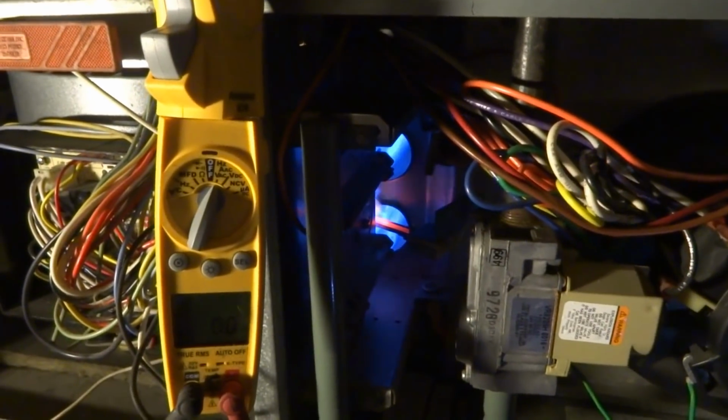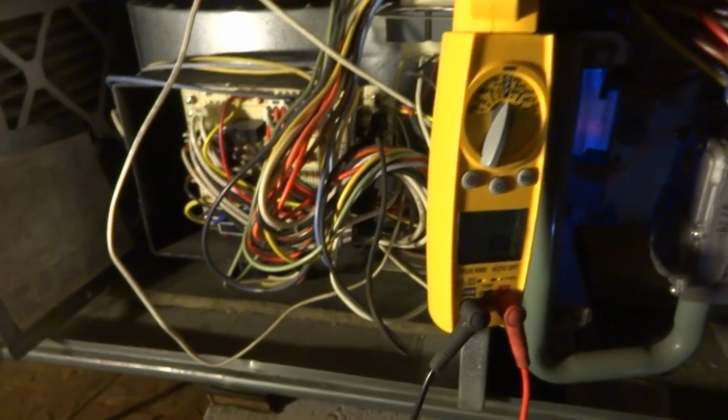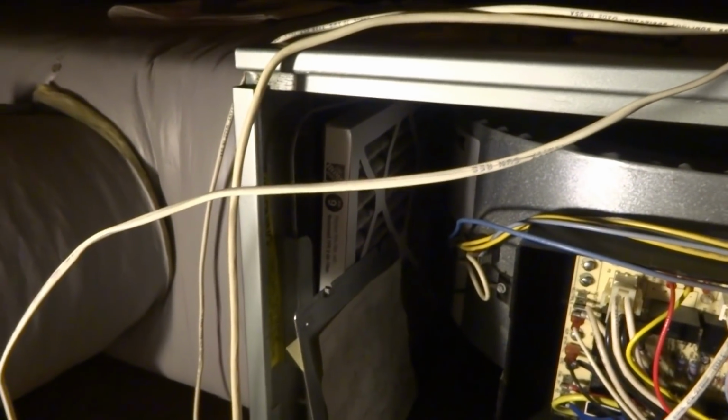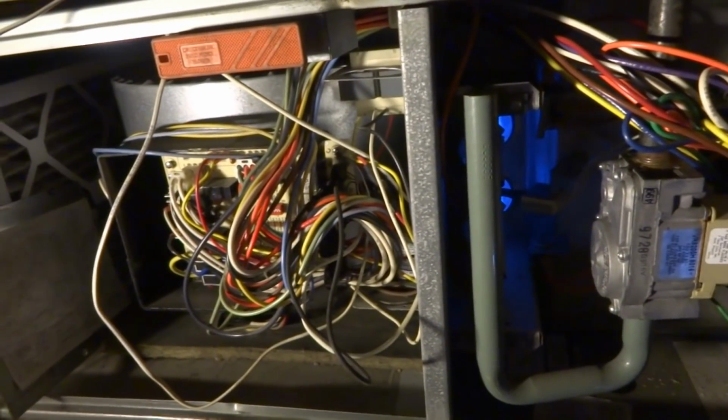So we got a bad thermostat there. Houston, we have ignition. Make sure the fan kicks on and everything. There's the fan. We'll probably need to check that filter back there too. But alright, so we got a bad thermostat.